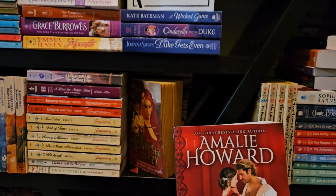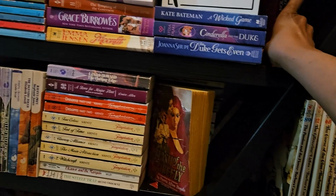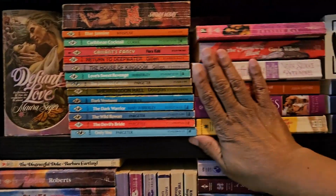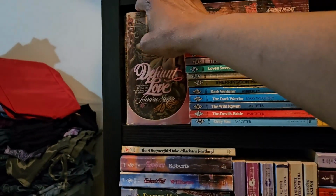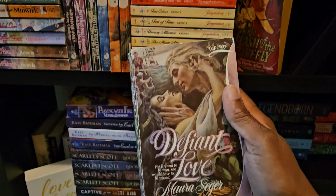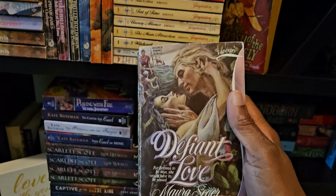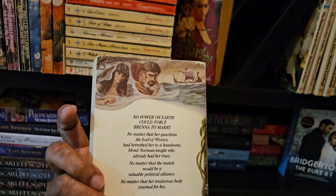I got Emily Howard, the Duke in Question, back up in there. Let's see here. I've been trying to collect these. These are the Tapestry books. I had forgot all about them, but I like their covers too. Look at that cover. And then they also had on the back, it was a wraparound cover.